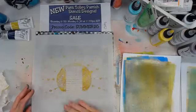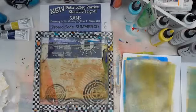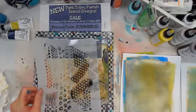Refreshing coconut water. All right. Well, that was a successful pull. I like that one. And this one I think is very useful. I'm not going to do a pull. I mean, I guess I could. What the hell?